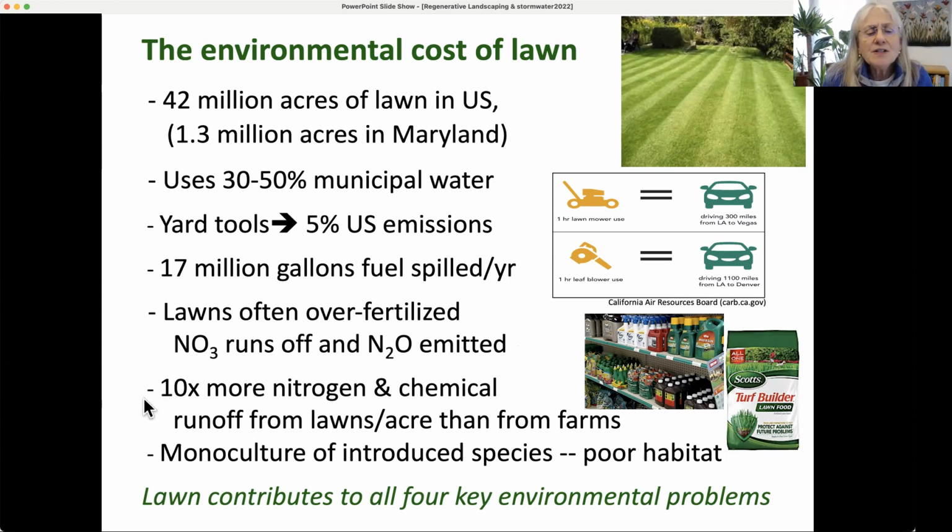In fact, there's 10 times more nitrogen and chemical runoff, again, runoff through the nitrate, from lawns per acre than from farms. Now, a lot of people give farmers a hard time about how much fertilizer they're using. And obviously, they are using a lot of fertilizer, and a lot of that is running off. But in Maryland, farmers have to have a nutrient management plan. So they really have to account for how much nitrogen they put down on their fields. Nobody's making residential homeowners account for that.